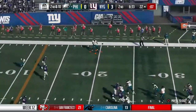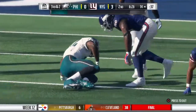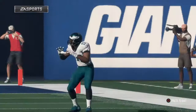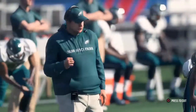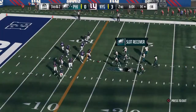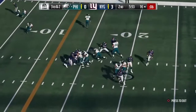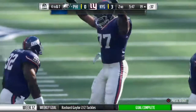Back to throw now on 2nd and 10. Holmes has got it complete. And he'll get him inside the 15 down to the 14-yard line. 8 yards on the completion, but now they face 3rd down. And 5 in the secondary now for the Giants on 3rd down. He loses 5 full yards to bring up 4th.